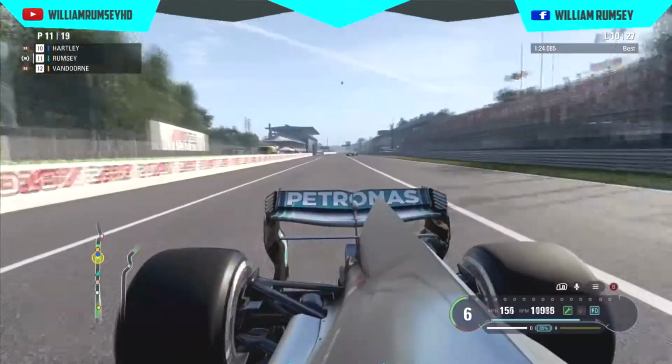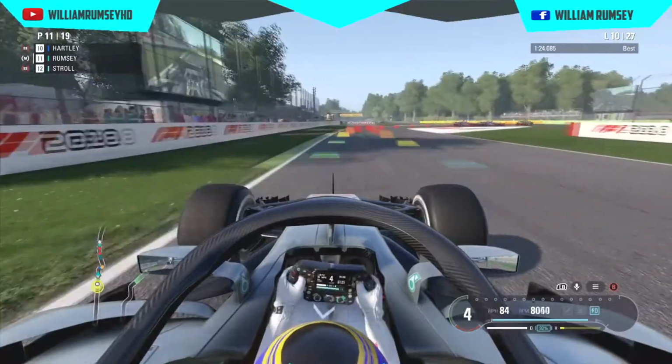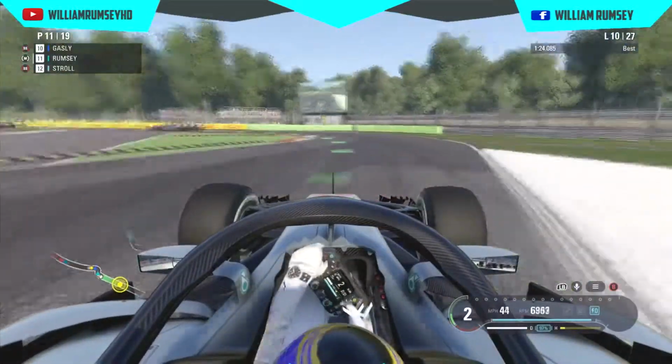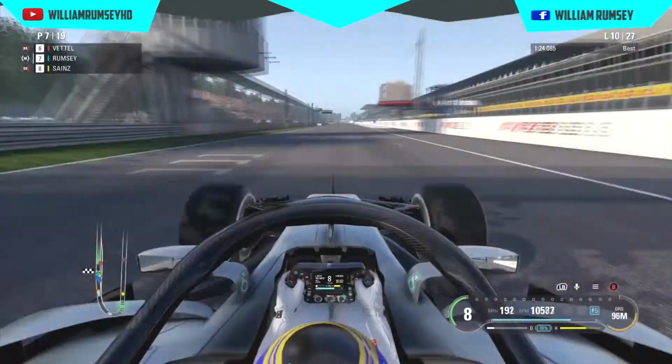Pit strategy complete. We come out in P10 now. Sorry, I was drinking a drink, my bad. We come out in P10, P11, sorry, lap 10, and we've got a lot of passing to do.